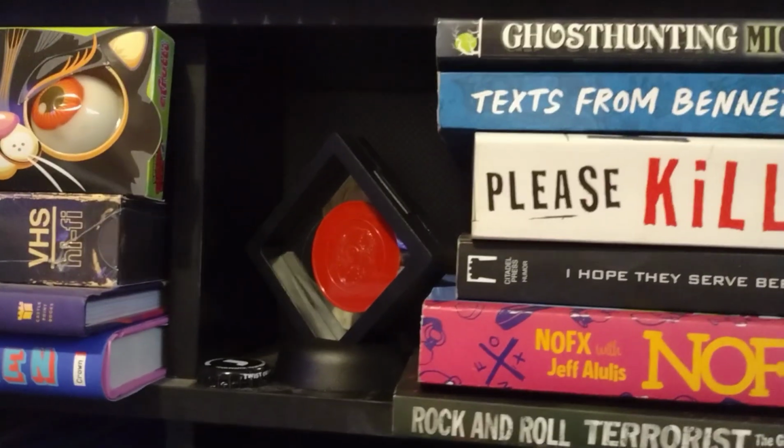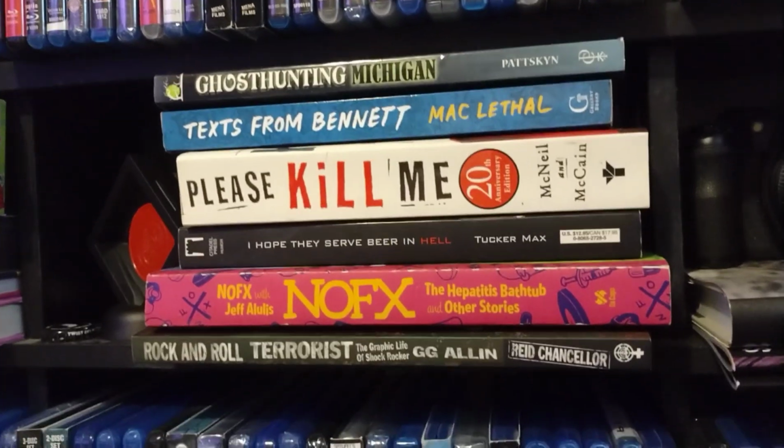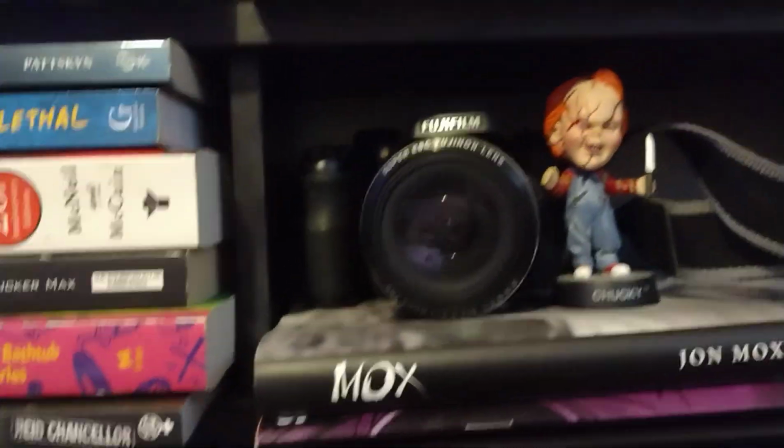Got this little Friday the 13th medallion. Some books here. Ghost Hunting, Mac Lethal. Some punk rock books. Camera. Some comics. John Moxley autobiography. Now back into the movies.